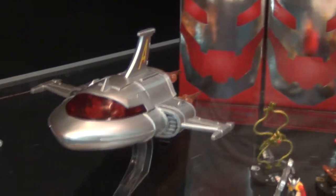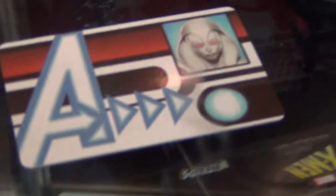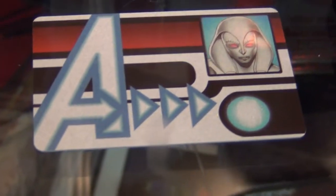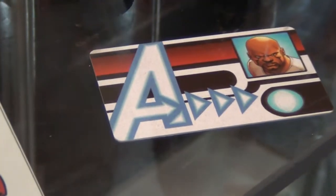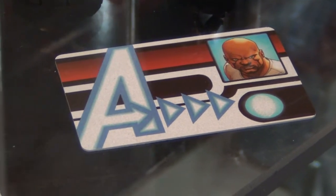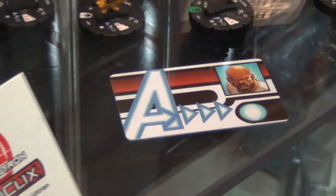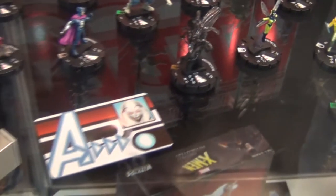And we're showing off a few figures from the set, but another thing I want to point out is these Avengers ID cards. We have an ID card for Jocasta and one over here for Luke Cage. The Avengers ID cards are a nice credit card material. It has a gameplay aspect that basically allows you to call in that character just for a turn to come in and help you out. Can really swing the tide of battle.